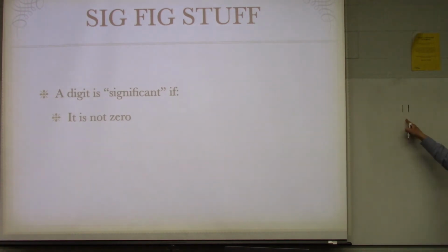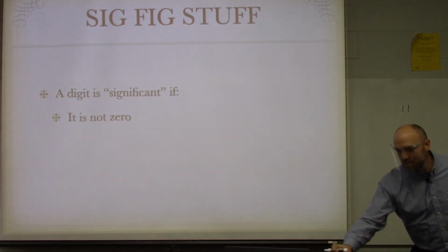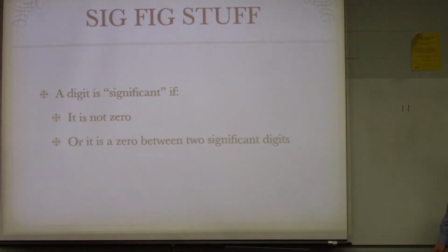How many sig figs are in the number 11? 2. A digit is significant if it's not 0, or if it's a 0 between 2 significant digits. So let me ask you this. 110. How many significant figures is that? 2. 1,103. How many significant figures is that? 4. Do y'all see that? The 0 counts this time because it's between a 1 and a 3.